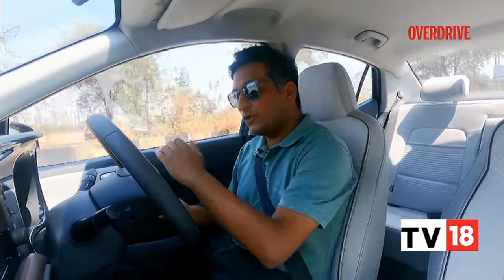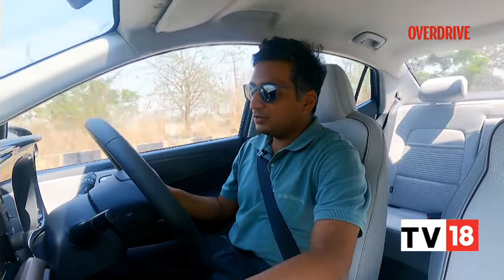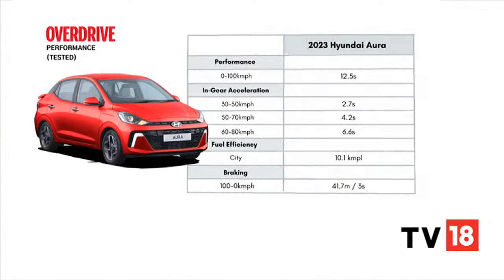Having said that, as you keep going further up the rev range, you do notice a slight dip in performance, say when you're in between 3 and 5000 RPM. So if you want to make a quick overtake, that will take some planning. It is anyway not a fast car, but overtakes will need a touch more planning than they would have otherwise needed. But other than that, it's as fast as you need a family car to be.